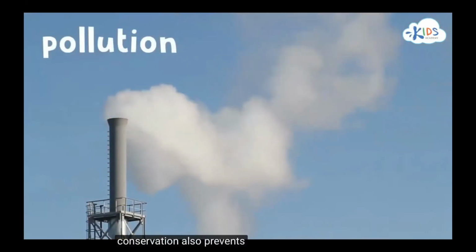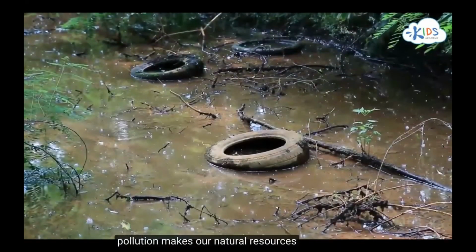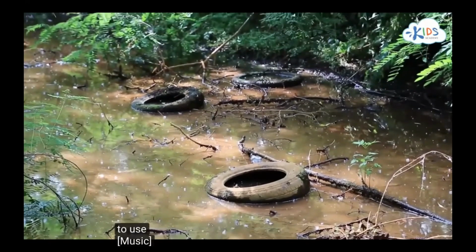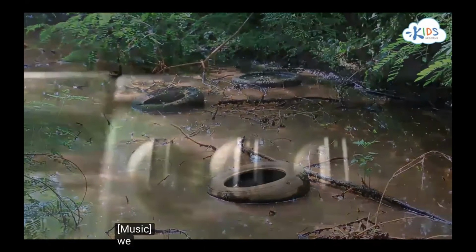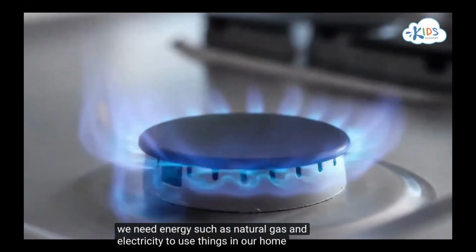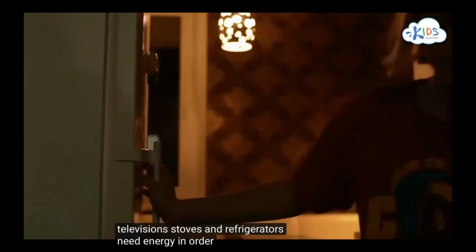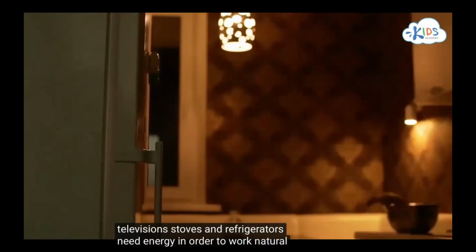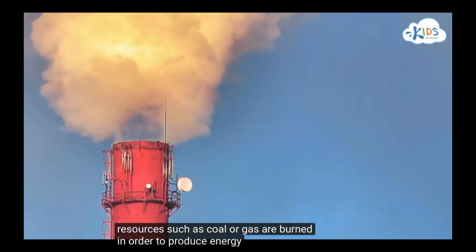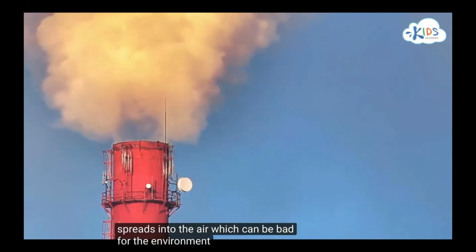Conservation also prevents pollution. Pollution makes our natural resources, such as air and water, dirty and unsafe to use. We need energy, such as natural gas and electricity, to use things in our home. Televisions, stoves, and refrigerators need energy in order to work. Natural resources, such as coal or gas, are burned in order to produce energy. The smoke spreads into the air, which can be bad for the environment.